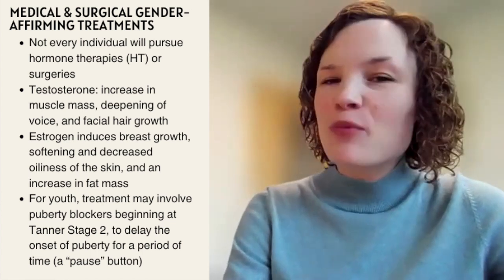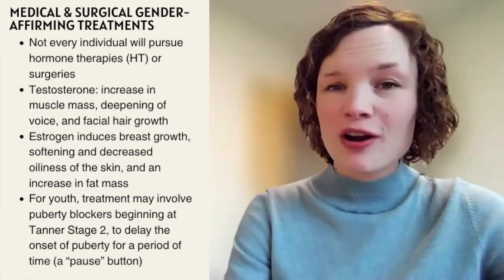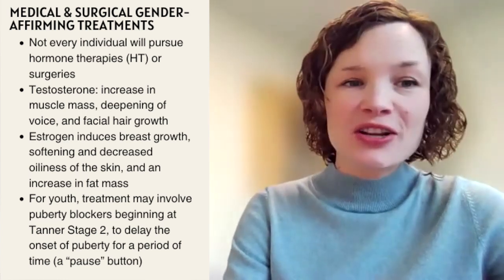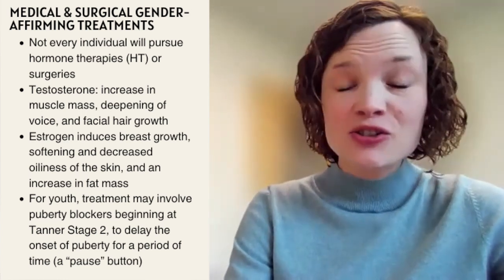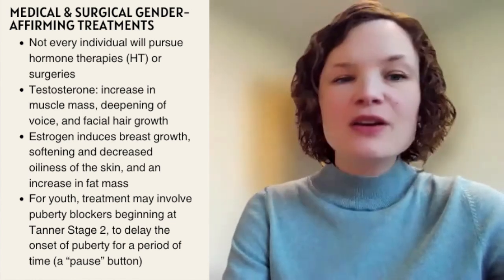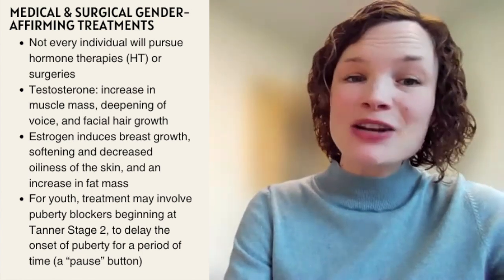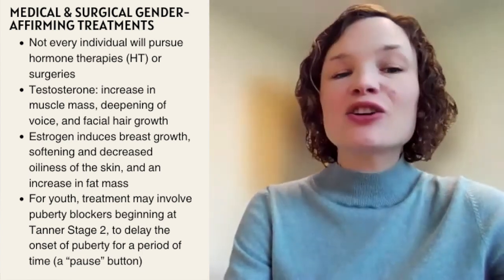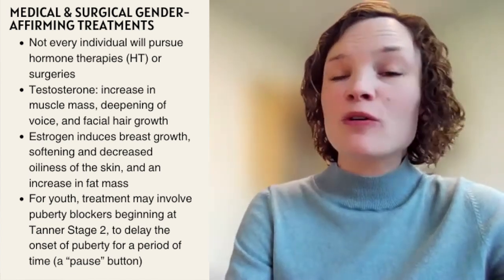Next, I'm going to touch briefly on the gender-affirming medical and surgical treatments that transgender patients may undergo. And it's important to note that not all trans patients will be on hormone therapy or have undergone surgeries. Everyone's transitioning journey is different, and that's why we need a thorough medical and surgical history to understand the unique patient in front of us. So first, hormone therapy involves taking testosterone or estrogen and or anti-androgens that are designed to induce secondary sex characteristics associated with males or females.